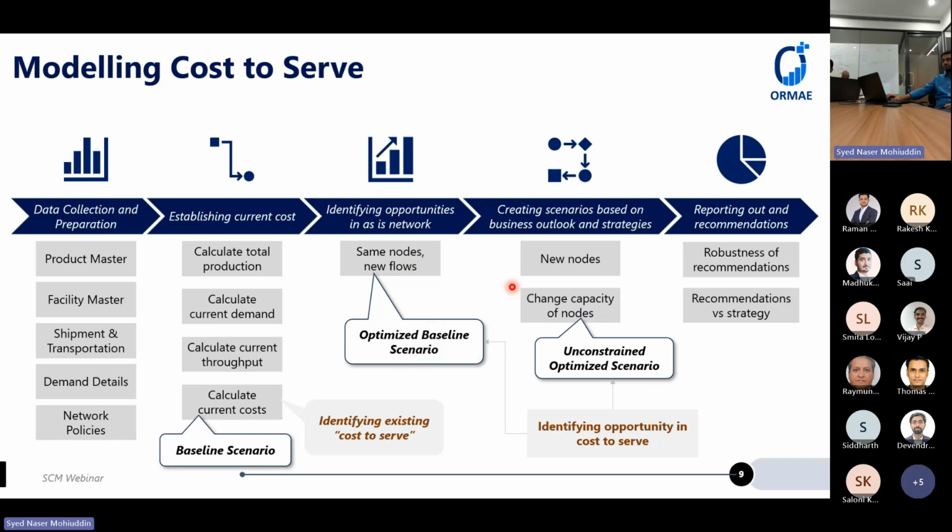Once you do that, another way of looking at your total network is changing the existing capacity of the warehouses. For example, for some warehouses, I just increase their capacity because they are running at full, and more products now flow through them in the model. That in turn will calculate the total cost incurred, and in many cases that total cost also gets reduced. So basically, optimizing the existing scenario and unconstraining the optimized scenario: these two situations are nothing but identifying opportunity in your total cost to serve. This is how network analysis is connected with cost to serve, that is, the total cost that a company experiences for serving a particular customer or product.